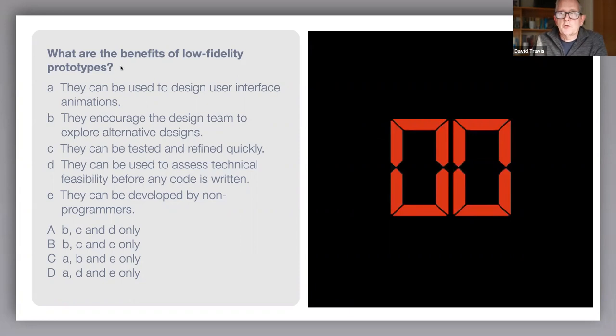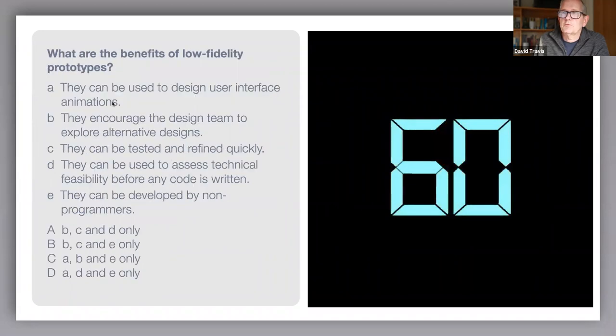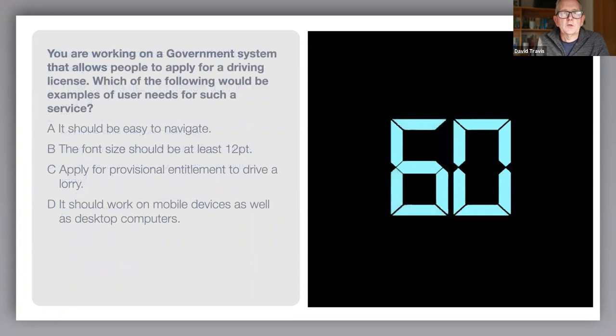So those results are shown on screen at the moment, and the actual results, oops, sorry, I went too fast for that one. The actual results you can see here. Lowercase b, c and e are correct, but lowercase a and d are incorrect. Option a is wrong because animations are impossible to replicate with a paper prototype. And option d is wrong because paper prototypes can't assess technical feasibility. So here's another understand question.